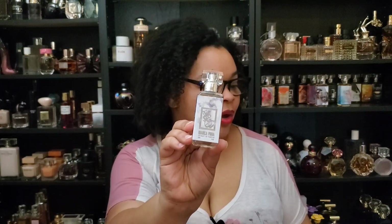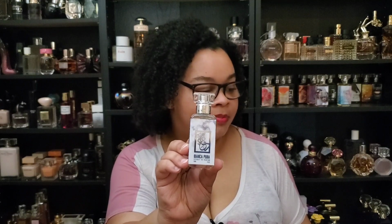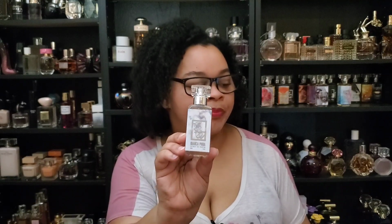Next up, we're going to stick true to the fresh and clean vibe. We're going to be talking about a fragrance that is inspired by Creed's Pure White Cologne. This is called Bianca Pura. So the notes in Bianca Pura are pomelo, Amalfi lemon, Sicilian bergamot, galbanum, Calabrian neroli, Genovese pear, rice, ambergris, and white musk. This is considered to be an aromatic citrus. No truer title has been given.